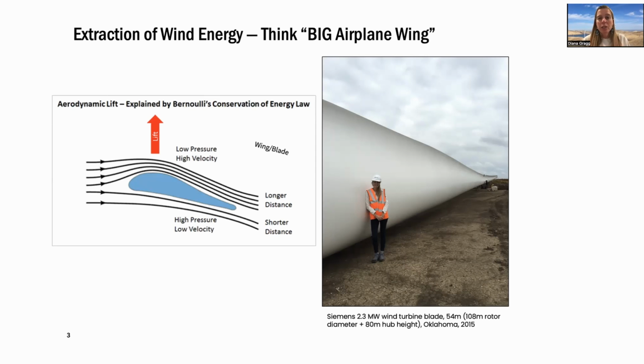And so that is what's driving the wind turbine blade to turn, and we're able to take that rotational energy and turn a generator and make that into electricity. Now, these wind turbine blades are enormous. Think football field size in some of our modern wind turbine blades.